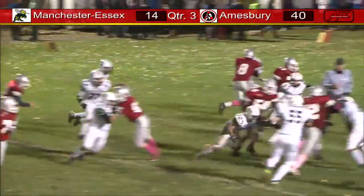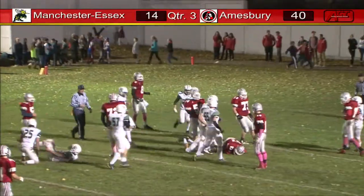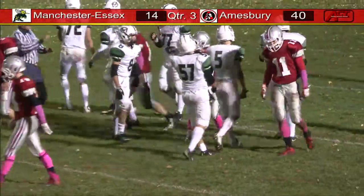In motion, handoff again to number 27, Macy. Macy powers forward for another 6 or 7 yards.